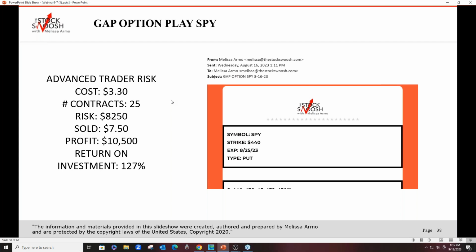But if I call a trade this late, either I'm expecting it to sell off into the close, or I'm expecting to hold it to the next day because it's going to gap down the next morning, which is what this did. So this sold off into the close and gapped down the next morning. This was a nice call because we captured the timing perfectly.